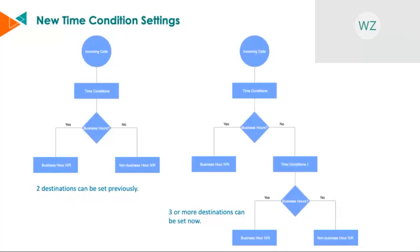So now you have linked 2 time rules together, and the inbound calls will have 3 possible destinations based on the time when they come in. And you can also set the holidays to the time rules and set a destination for all the inbound calls during the holidays. So you can have 4 inbound destinations by using the time conditions now. The new time condition settings are very flexible on the new version, and you can make very sophisticated time condition settings in your PBX system. And that's the new time condition.